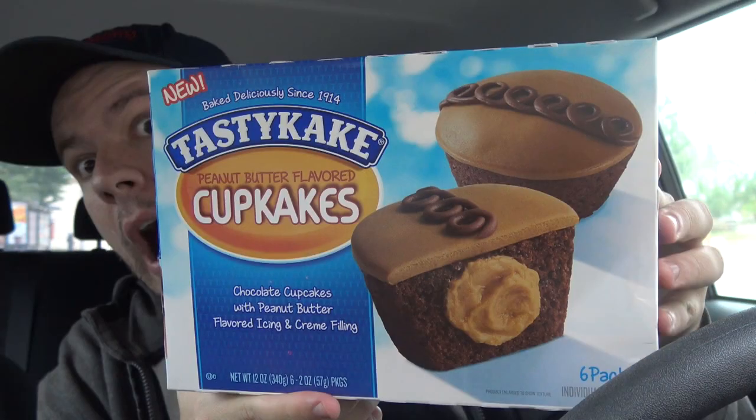We're trying a brand new item from Tastykake. This is their peanut butter flavored cupcakes. Chocolate cupcakes with peanut butter flavored icing and cream filling. How they haven't made this already is beyond me.